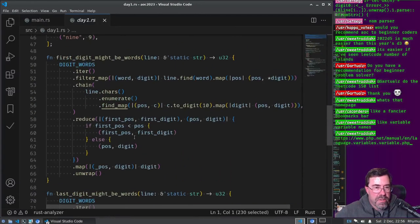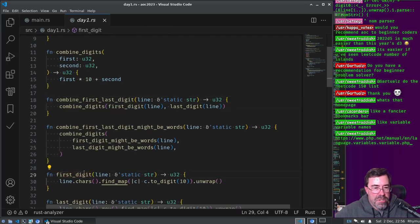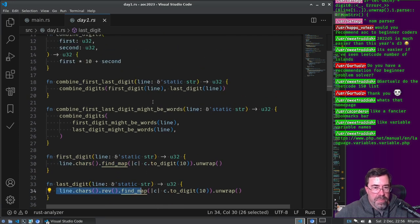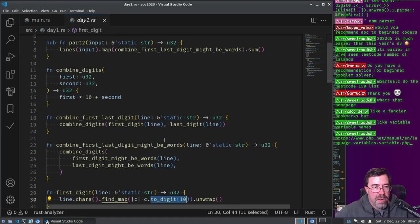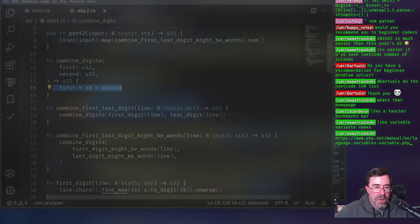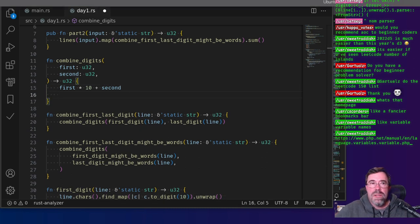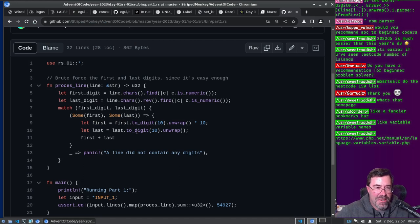So part one was easier, right? Part one was just taking the first digit and last digit. So line characters find_map and reverse find_map, and then parsing them, and the two-digit did the parsing, really, right? And then forming them together by multiplying the first by 10 and adding the second. Whoa. What did I just do? I don't know what I just did. I entered full screen mode somehow. That was weird. I don't know what key combination I did for that.